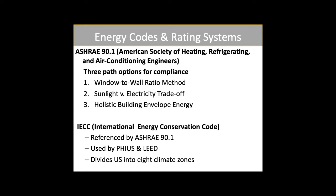The IECC, the International Energy Conservation Code, references ASHRAE, and IECC is used by Passive House Institute. Is everyone familiar with Passive House, or just the general basics? Taking some classes on it. Also, LEED. So USGBC LEED uses the IECC code. And the IECC divides the U.S. into 8 different climate zones. We'll talk about that in a second.